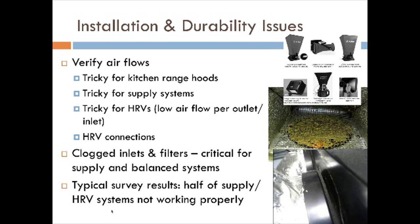It can also be tricky for supply systems. Again, a lot of it has to do with how you get access to the actual duct that has the airflow in it. The inlet might be on a roof or higher on a wall, making it hard to get to. On the inlet side, if it's connected to a central forced air system, it's coming into a return plenum, places that can be hard to access.